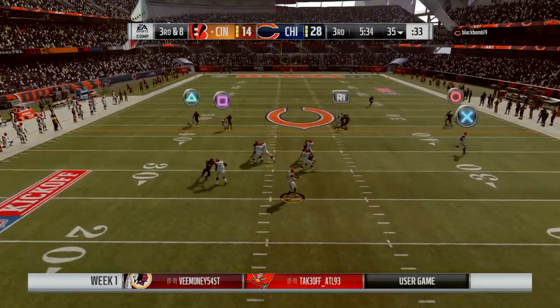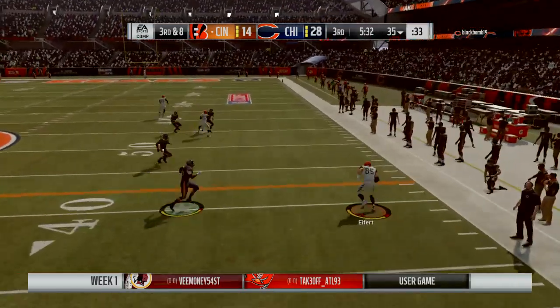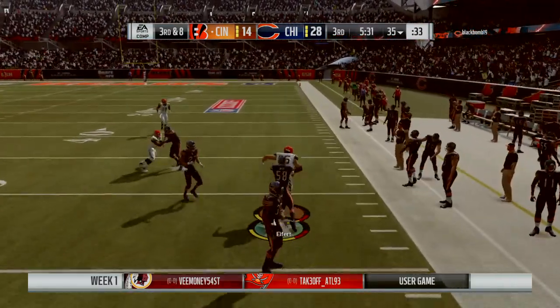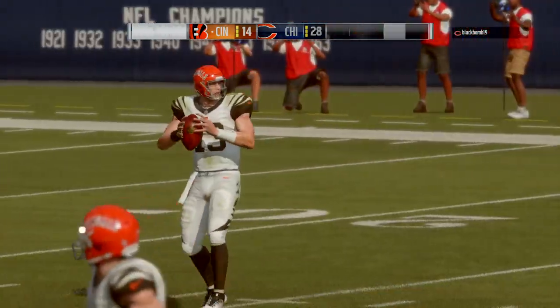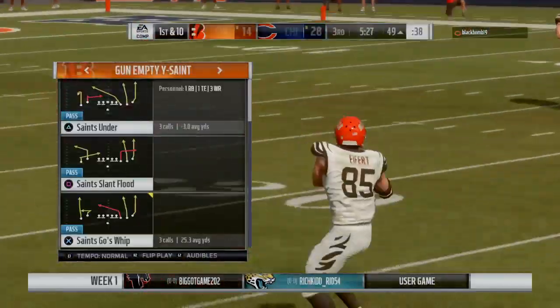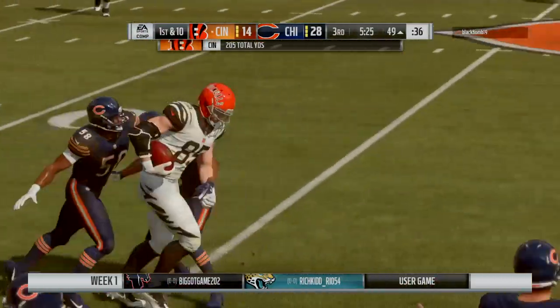Now a first chance for the backup here to throw. And the catch good. It's Eifert. And he'll be taken down, but not before he works it past the 50. Give him 17 and a Cincinnati first down.